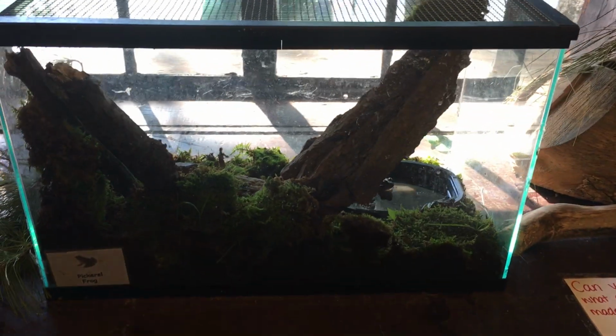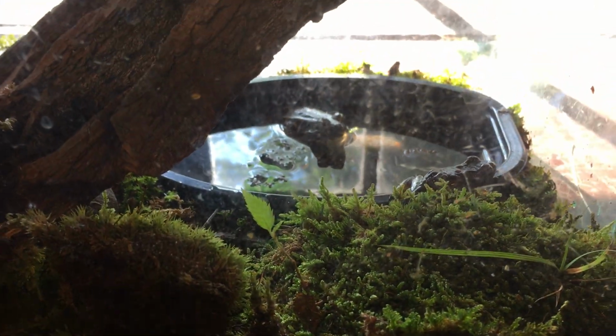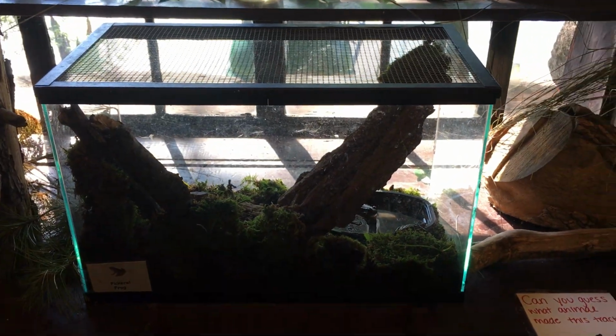Over here we have some adult pickerel frogs. We have 3. You can see a couple hanging out right there. Moving on, that's a broken tank, but here is our turtle.